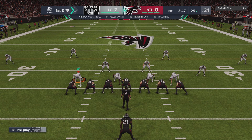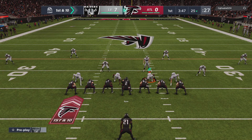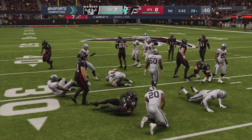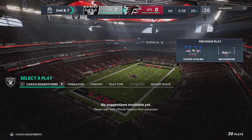Ryan will bring the Falcons up now, 1st and 10 at their 25-yard line. Now the first carry here for Todd Gurley. And he'll be upended at the 28-yard line. Just a 3-yard gain there.